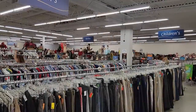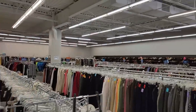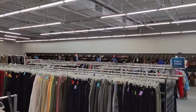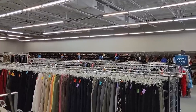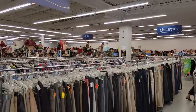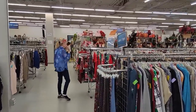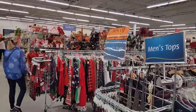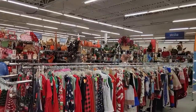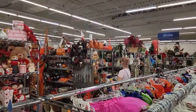Wow, this place is really big. We've been in here before. Lots of clothes. And then, all the goodies are over here. There's Peggy Lou. I see they got a whole section here on Halloween already. I'll let Peggy take over. She's the master at describing things.